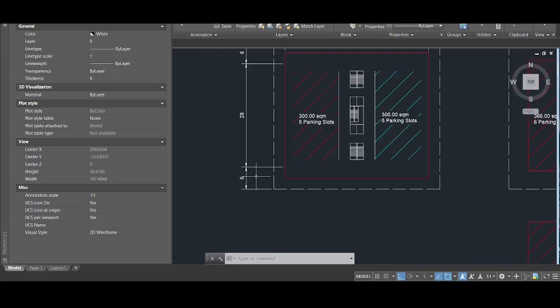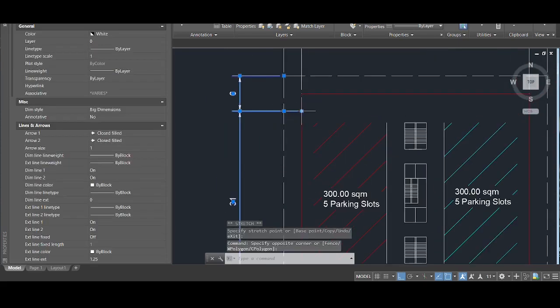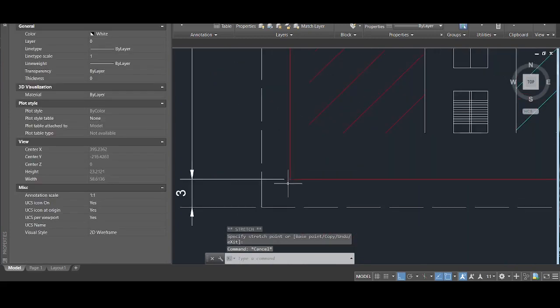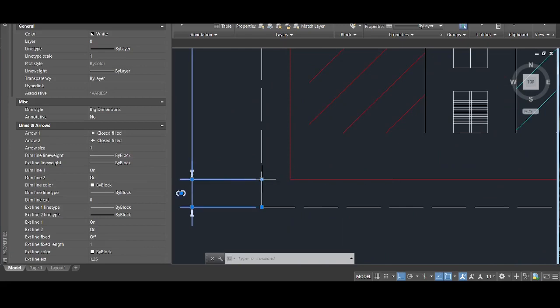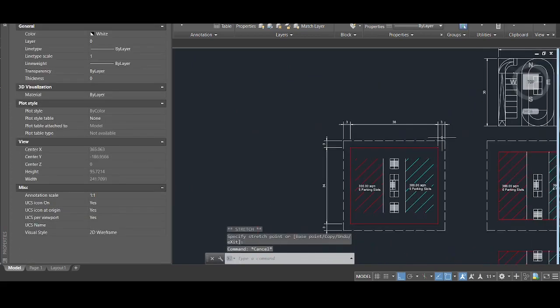So something like this. This will be your typical building footprint. Then you can adjust the footprint to include your designs, like more interesting facades and building elevations. Okay, so something like that.